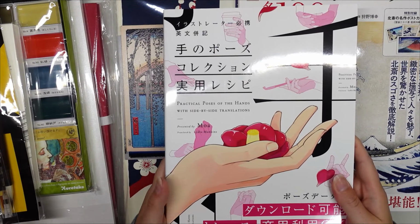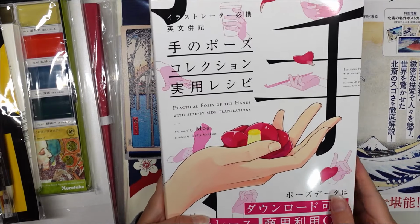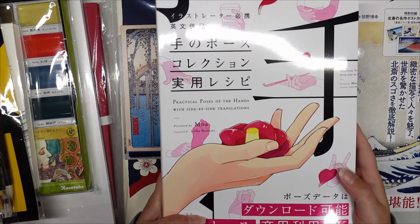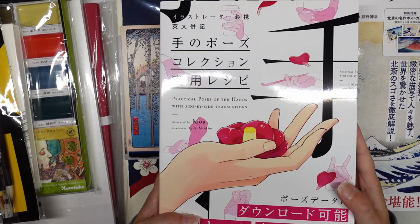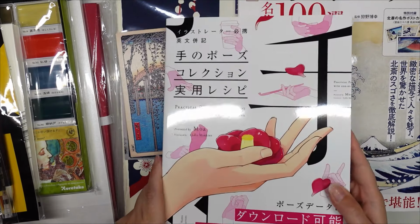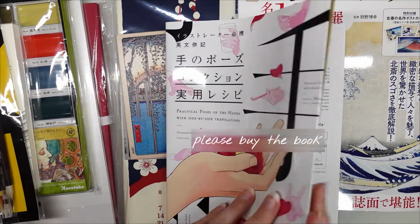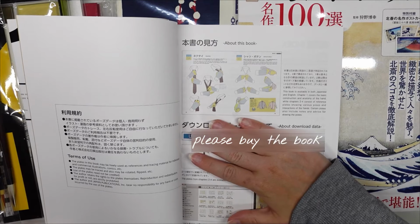This one might be my most useful purchase. This is a book about how to draw hands in several poses, and it's written both in Japanese and in English. These were drawn by the artist Moa, and you can even download these poses, and you are allowed to trace them and even use them commercially if you want.